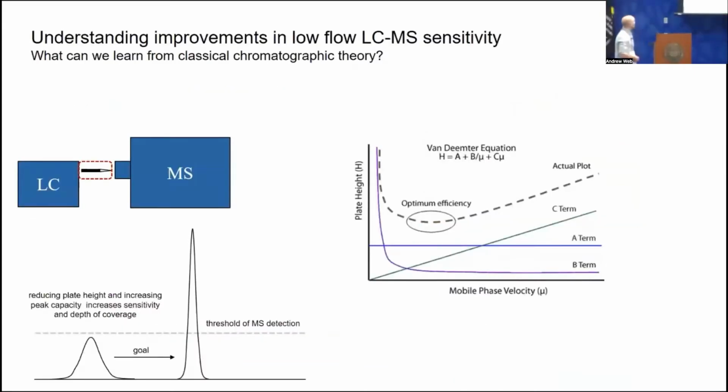So what can we learn from classical chromatographic theory? I guess the ultimate goal of what we're trying to do is to reduce this plate height. It's literally the width of the peak, so that if we can fit the area under this column into a narrow peak, we can push it above the threshold of detection on the instrument. We do have a very hard limit on all of our instruments, even trapping instruments, where the signal intensity really determines whether it can be detected or not. So the narrower the peak, the better the chromatography, the more chance we have of detecting this.